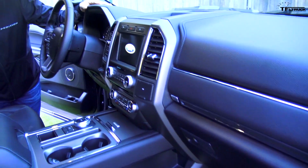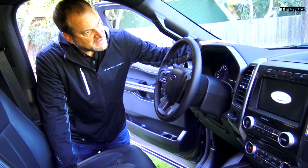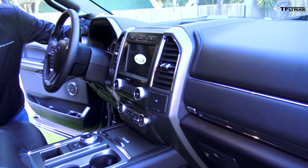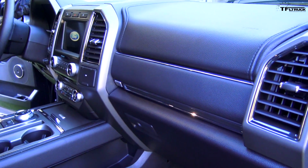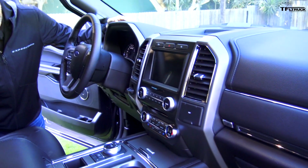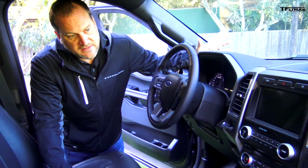So the interior is all new. It does take the IP that is similar to the Super Duty. The reason why we did that, one, architecturally it fits within the platform aspects, but then also it offers us a lot of modernity and then storage.